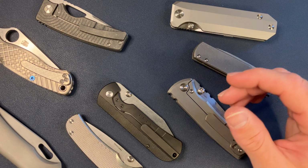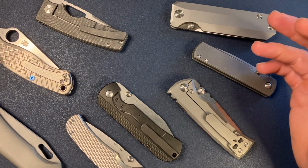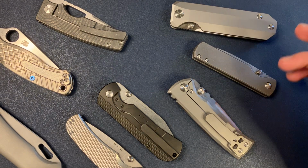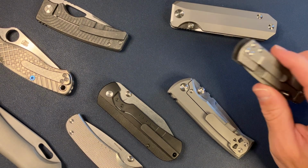I think we all have those endless grail lists, because I'm a knife enthusiast before anything. I'm also a designer and a collector and a reviewer, but I'm a knife enthusiast before anything. So I love talking knives and collecting and carrying and using, and it's a lot of fun for me.